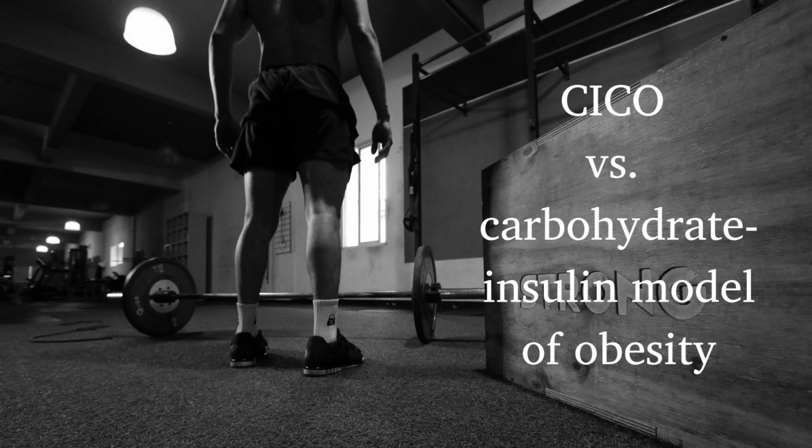Still, others will attempt to discredit or question the CICO model by bringing up topics like thyroid hormone. Many people have said that CICO doesn't work and they can't lose weight because they have low thyroid hormone or some other stuff. While low thyroid hormone can indeed make it more difficult to lose weight due to reduced BMR, that again doesn't negate CICO or energy balance. It simply means the calories out portion of the equation is less than you would predict because BMR is lower.